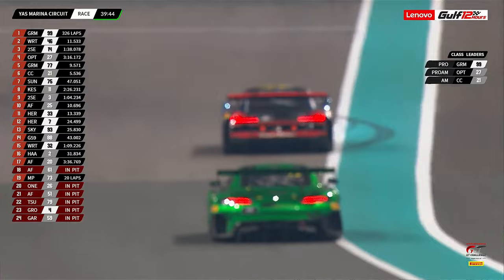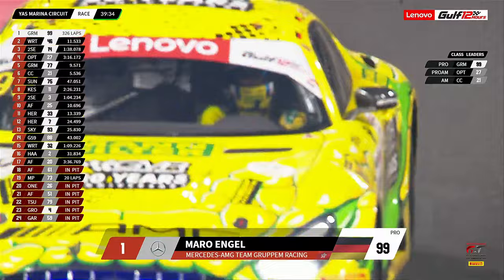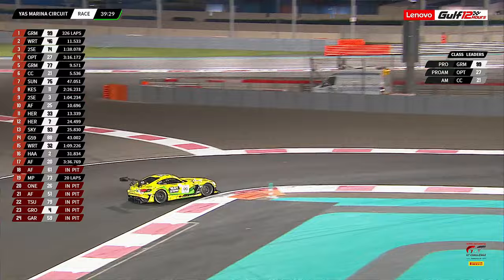Yeah, but the car it's chasing for position overall is Philip Eng's BMW. So you've got an AM car chasing a pro car there. I don't think Milka Panu is going to do it, but it'll be interesting to compare his lap times against those of Philip Eng. So out of the chicane goes Maro Engel.